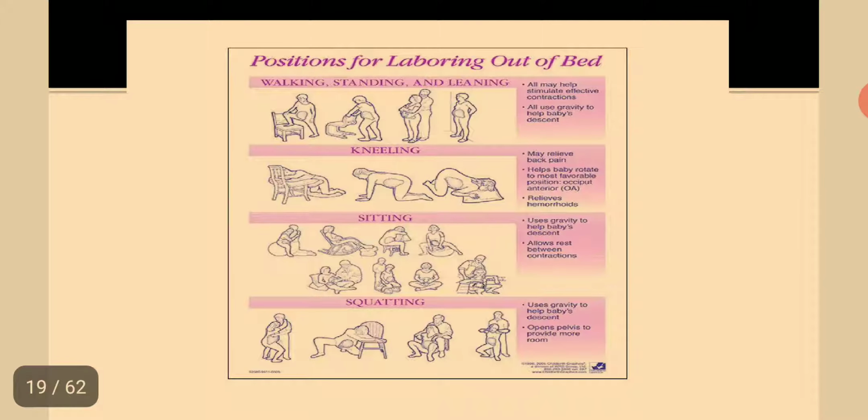Positions for laboring out of bed. Walking, standing, and leaning. All may help stimulate effective contractions. All use gravity to help babies descend. Kneeling may relieve back pain, helps baby rotate to most favorable position, occiput anterior, relieves hemorrhoids. Sitting uses gravity to help babies descend, allows rest between contractions. Squatting uses gravity to help babies descend, opens pelvis to provide more room.